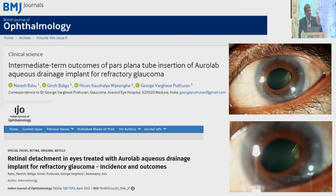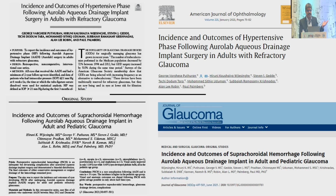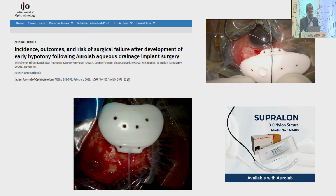We looked at various complications of this non-valve device, the incidence and outcomes of retinal detachment surgery, and the hypertensive phase. There's not much literature on the hypertensive phase in non-valved implants, and we could answer so many questions from fellow glaucoma surgeons with evidence after this publication came up. We looked at the incidence and outcomes of suprachoroidal hemorrhage following RD, and again, early and late hypotony following non-valve devices was another major deterrent to the uptake of tube surgeries.